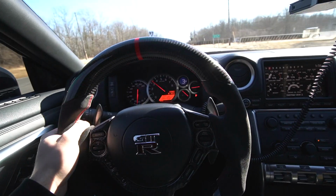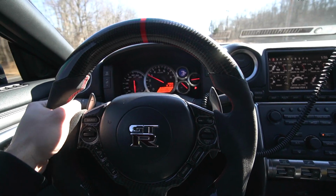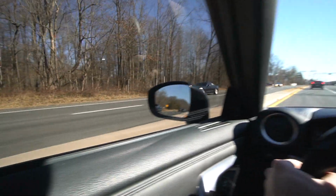See, look, it doesn't move. Downshift, use paddle shifters like normal. Car drives and downshifts and upshifts just like stock. That's 550.